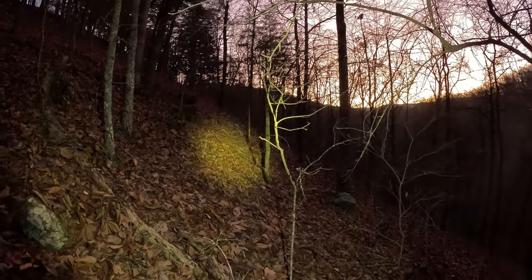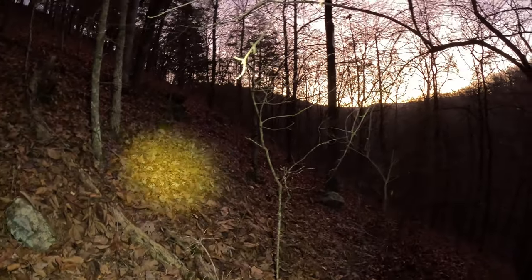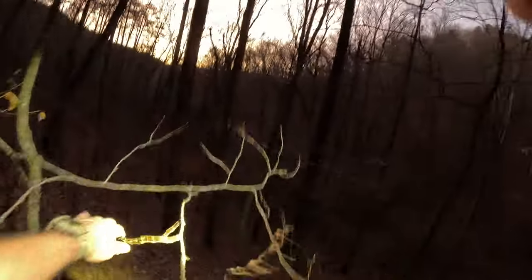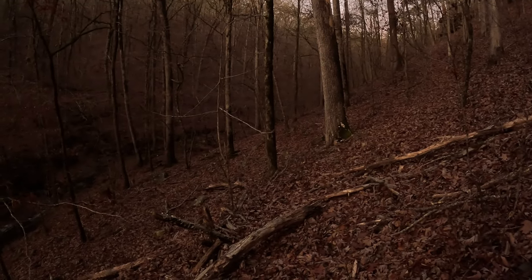Not sure what that is. There's another steep drop. Trying to get down off of the bottom of this hollow, which is the exact hollow that I crossed up top with that little waterfall. I wish I'd stayed on that side. Starting to lighten up and the twilight's kicking in.